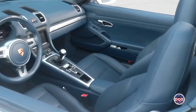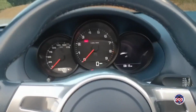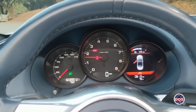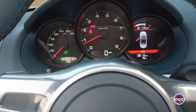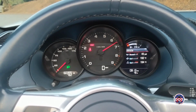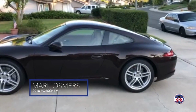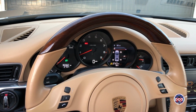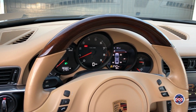And this car is a 6-speed manual, and it's an absolute blast to drive and sounds fantastic while it's on, so without further ado, let's hear it start up. It has a 3.4-liter six-cylinder with a red line around 7,800 RPM.